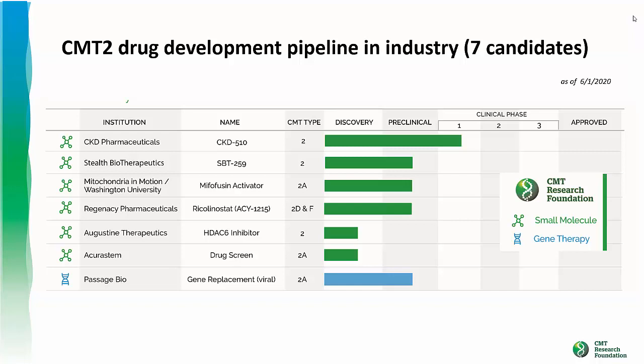The CMT Research Foundation stays abreast of these pipelines, and we're in regular contact with many of the companies listed here. We support their work and look for ways to complement these pipelines. Additionally, we're working to solve some of the obstacles that some of these drugs face to get to approval.